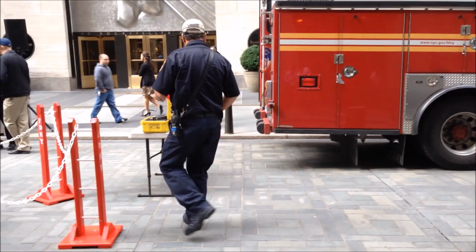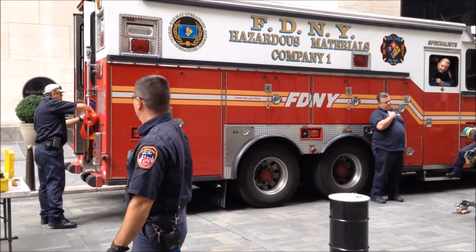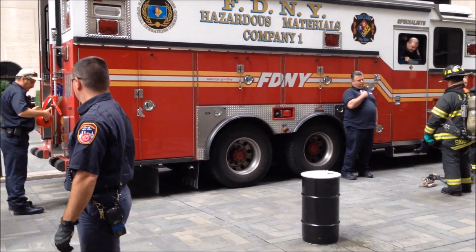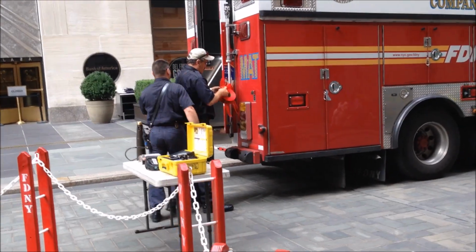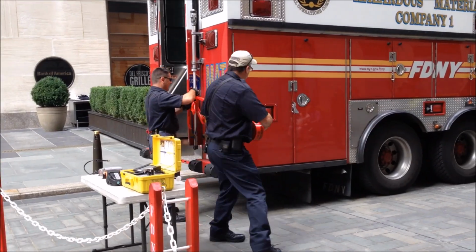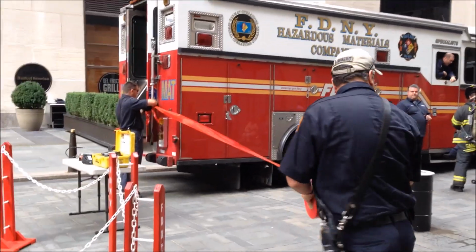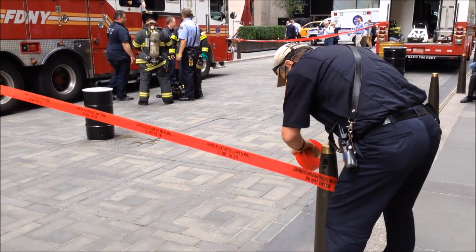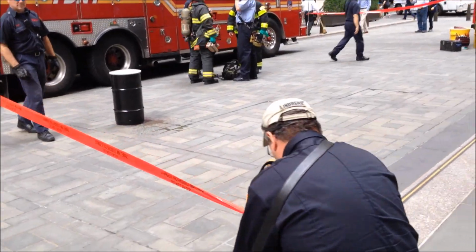Here are the guys from Hazmat. They're going to do a demonstration, a Hazmat demonstration here shortly. They're getting prepared. There's the canister that's going to be used.